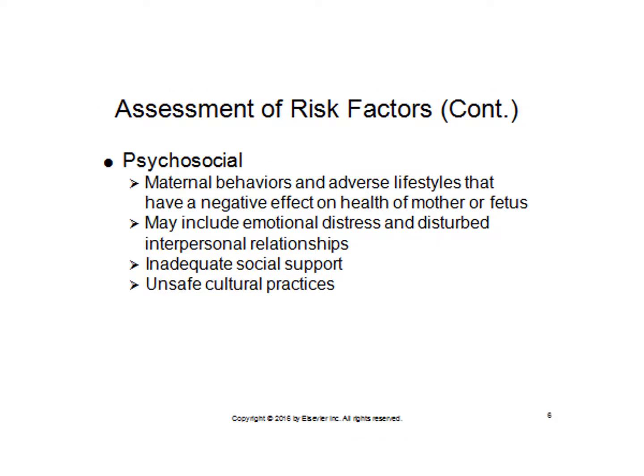Antepartum testing can also be utilized for psychosocial concerns in the mother. These can include issues with domestic violence, substance use, psychiatric concerns, or sometimes any sort of emotional distress that may impact the health and well-being of the patient and pregnancy.